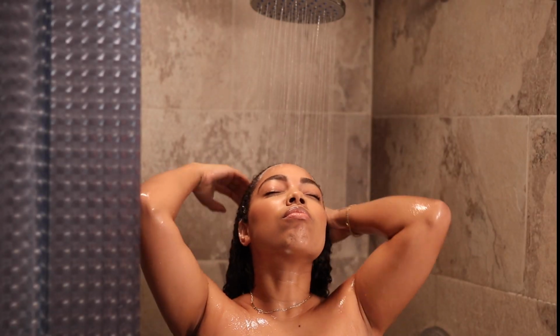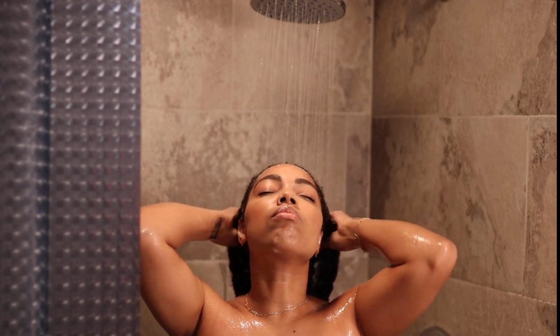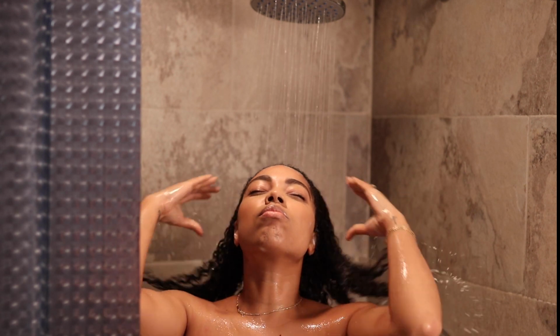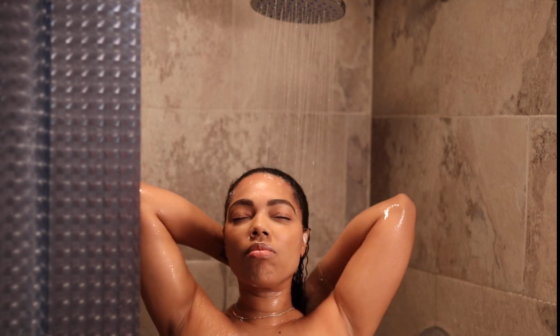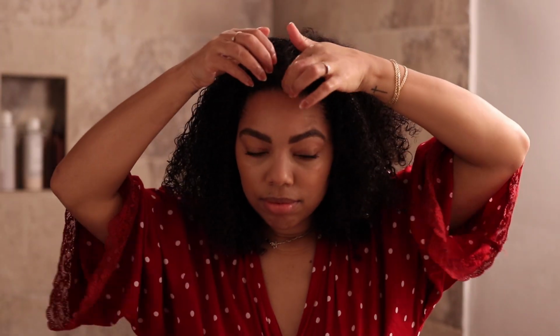So once I'm done all the shenanigans, I'm gonna go ahead and rinse off that product. Normally I leave it in my hair for about 10 to 15 minutes. 10 minutes minimum. It does say to leave it for about 5 minutes, but I find the longer you leave it in there, the better. So now we're done with washing the hair, everything nice and bouncy and fresh and clean.